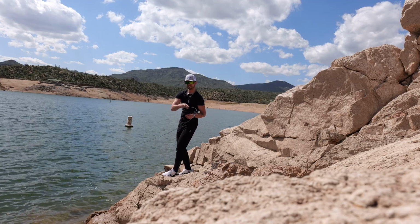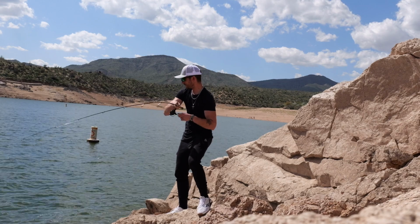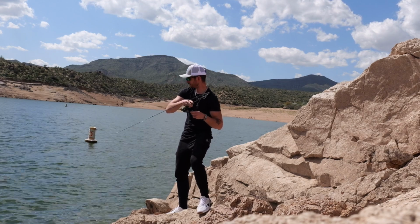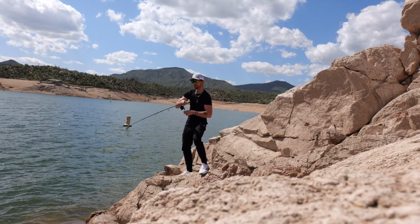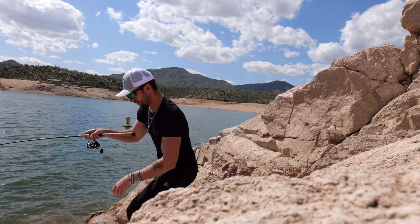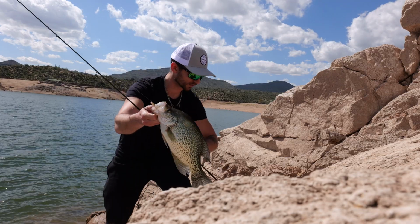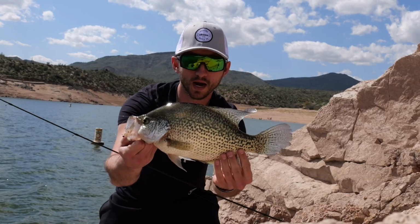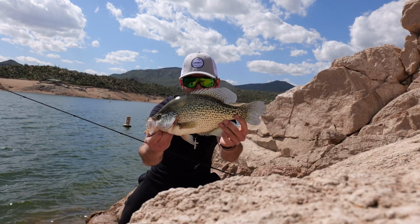Got one. Good fish, y'all. Biggin. Giant crappie, y'all. Oh my gosh, check that out, y'all. Ginormous crappie. Beautiful, like almost a 2-pounder. That is freaking insane.